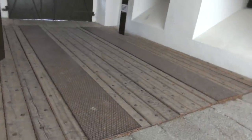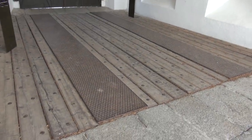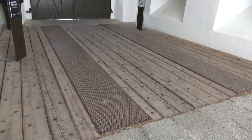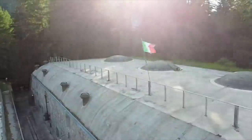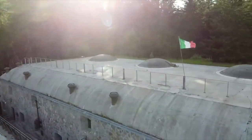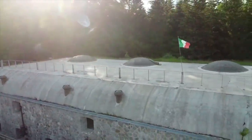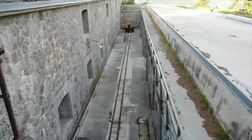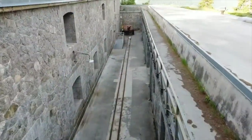How deep is this down? 5 meters. Something you don't come out of. It isn't accessible to the public, but... 100 people, 90 soldiers and 10 officers. In France, if you had big artillery forts, 200, 300, 400, 500 people. So you don't need as many.